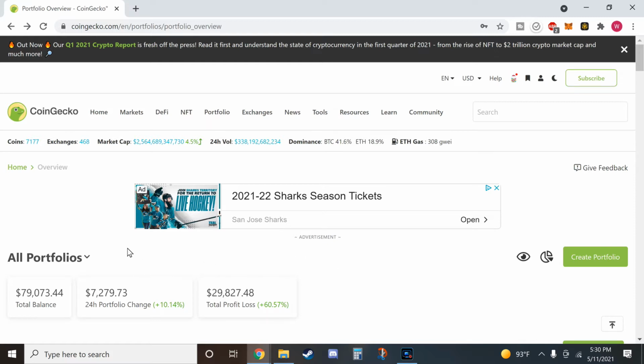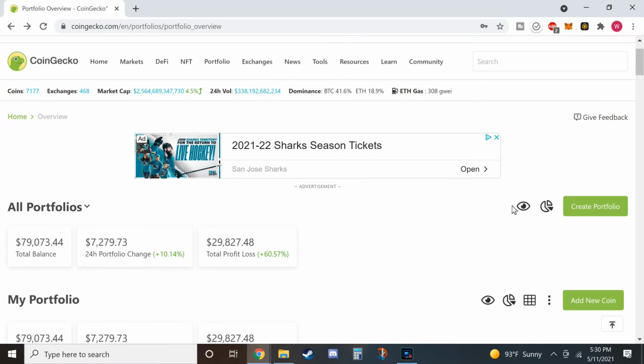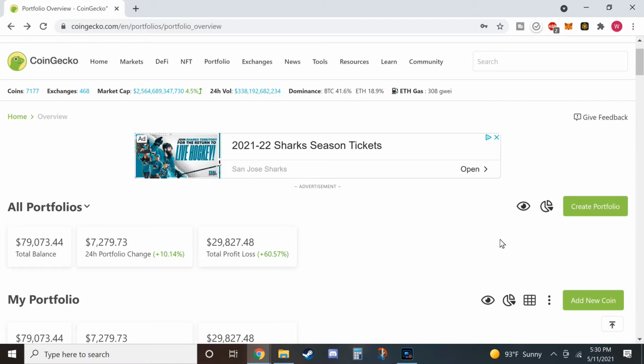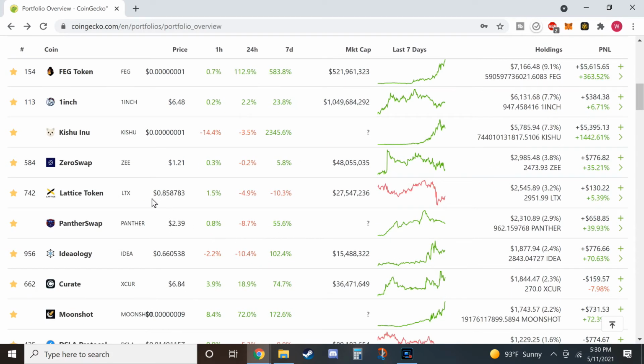CoinGecko is basically a Google search for cryptocurrencies, and they'll tell you almost everything you need to know about that cryptocurrency. So it's totally worth taking a look at. One of the things I use it for is my little portfolio. I plug it in, I get to see how many cryptos I have, and it works really well. But today I'm going to show you how you can use it to find cryptos and learn a little bit about cryptos and how you can read the page and understand exactly what it is that you're seeing.